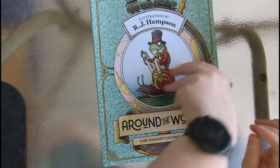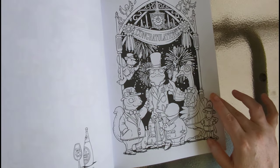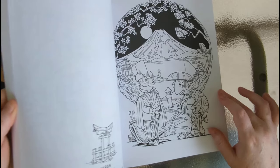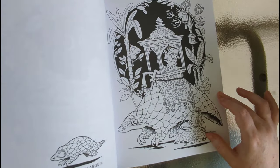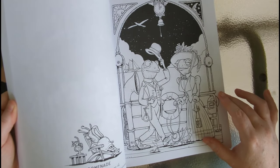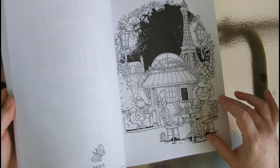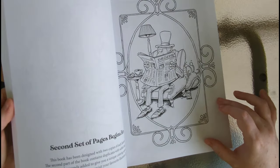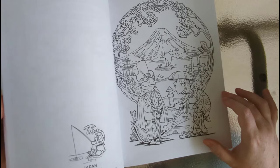Then we have Around the World. This is a Mr. Fogarty coloring book. This does have the second set of unique black backgrounds. I think this was his newest until he republished Frog's Tale, and then the Asleep book, I think, is his newest one. This is his newest full-sized with brand new imagery.